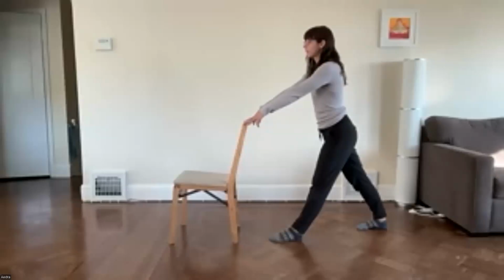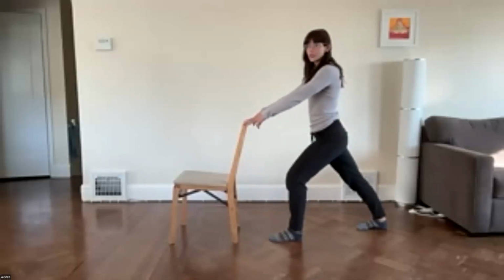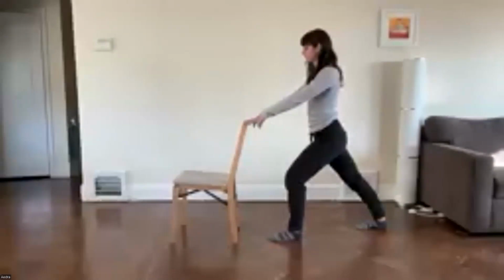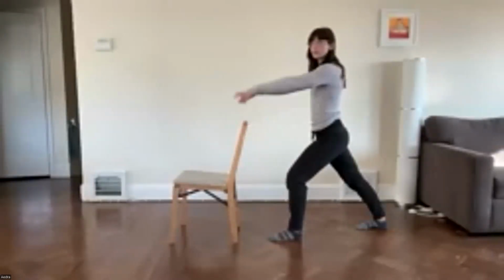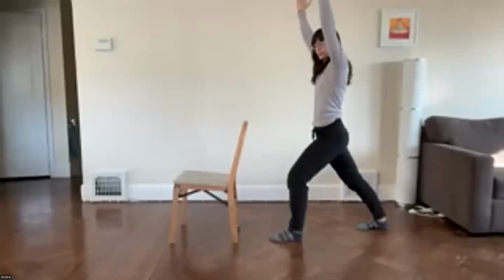So if your foot can't come flat on the ground, you need to make your stance shorter and then bend into your front knee. So the front knee or left knee is bent, the back leg is straight, and that right heel or the back heel is on the ground if possible. Feel free to keep holding onto your support, or if you prefer, arms can reach up towards the ceiling. Few deep breaths.